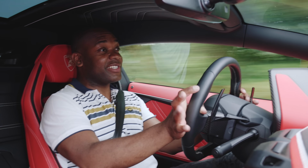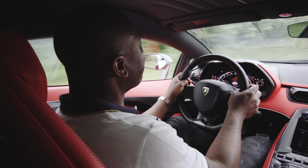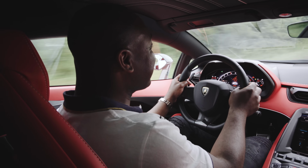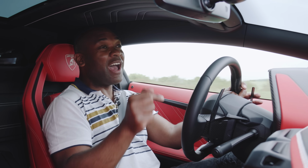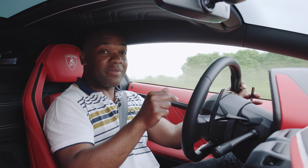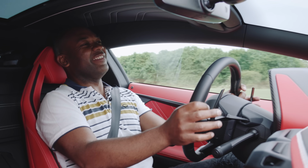I will say this, the original Countach was one of the most polarizing, divisive, and spectacular cars ever to grace the face of the planet. And this hyper-modern, hyper-exclusive reimagining, trust me, it's a chip off the old block.